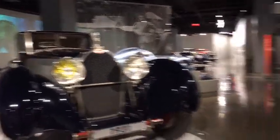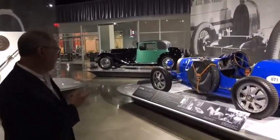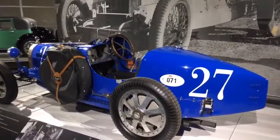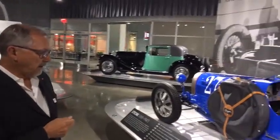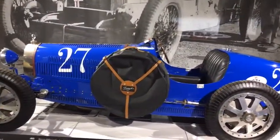One of the things that inspired the entire line of Bugatti cars, of course, was advanced engineering. And this is a Type 35 Grand Prix car, which was very successful in its era, starting in the 20s. And it was smaller and lighter and incredibly well engineered and very, very fast against competitors that were much larger in scale.